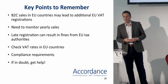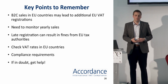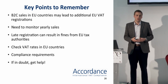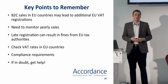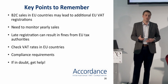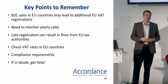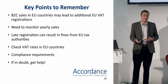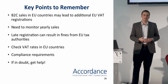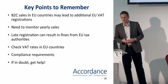Again, check the VAT rates in the EU countries. I mentioned that the UK has lots of zero rates available for some goods. Other countries could have a lower rate of VAT applicable to your goods, so it might actually be beneficial registering before you even breach a distance selling threshold, because that way you can actually make a profit from the VAT difference. For example, if you've got particularly high levels of sales into Luxembourg, where it's 5% lower than the UK rate at the moment, then it might be advantageous registering there in advance.